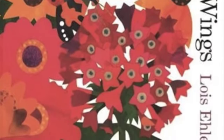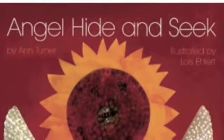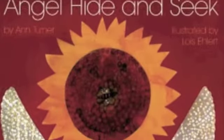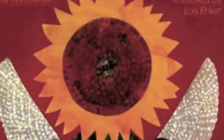Ehlert also introduces free verse poetry in Angel Hide and Seek. While it may be too complex for young children, she introduces readers to look for angels in nature. She constructs the shapes of the flowers, leaves, and clouds as angel faces or wings, creating an angel in flight.